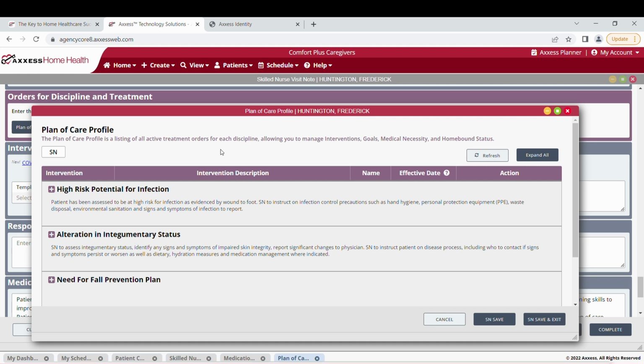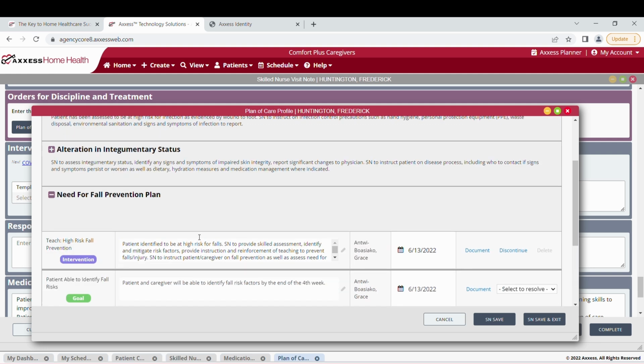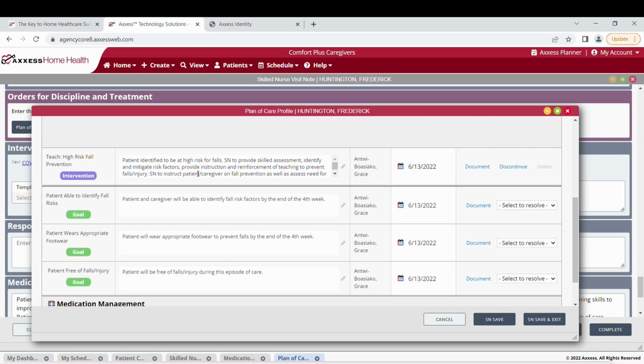So for instance, if you educated your patient on fall precaution, you will click into fall precaution, and then you will select whatever you did. So patient identified to be a high risk for falls, SN to provide skilled assessment, identified and mitigate risk factors, provide instructions and reinforcement of teaching to prevent falls or injury, SN to instruct patient or caregiver on fall prevention, as well as assess need for therapy services.